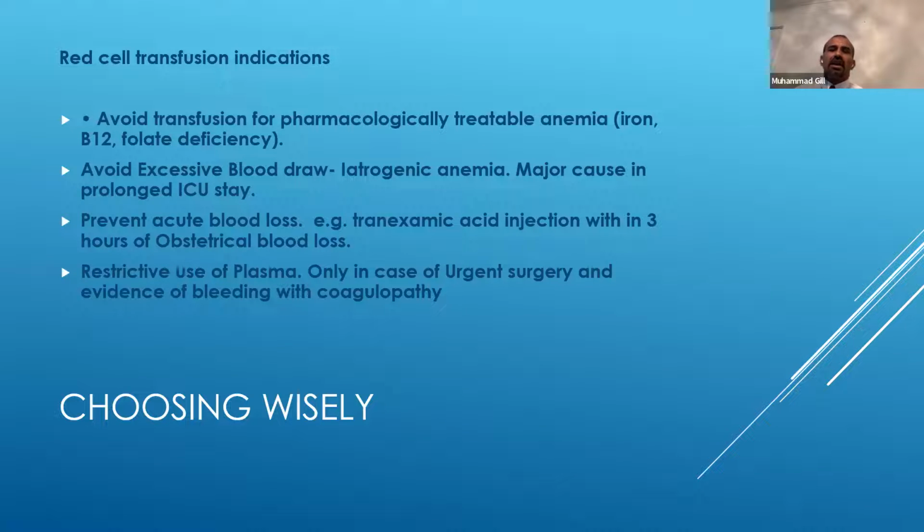Prevent acute blood loss, and that's for surgeons and obstetricians. Restrictive use of plasma. Also a very common thing, and sometimes that needs to be discussed with the surgeons, that the INR is going to be okay and we don't really have to give plasma. It depends on the situation. If the patient is on anticoagulation, how high is the INR, and what kind of surgery they want to do. Talk to the consultant about that. Next slide, please.